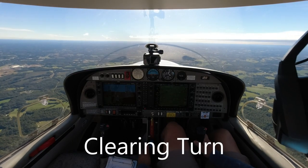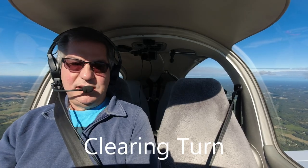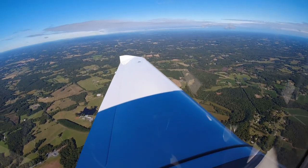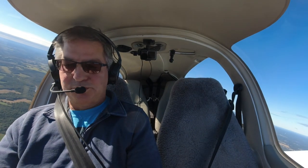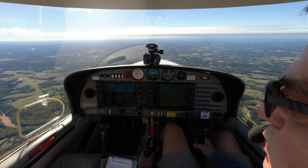Alright, we're going to kick the autopilot off. Autopilot off. We start slowing down, and let's do a clearing turn, make sure it's clear around us. Looking around visually, I don't see anyone, and I'm looking on the MFD for traffic. I'm going to slow her down to maneuvering speed. With just me in here, though we do have full tanks, probably 95 to 100 knots is where we want to be.